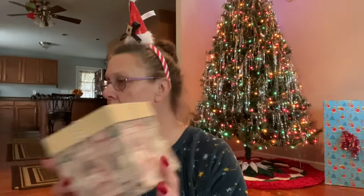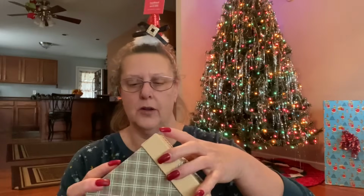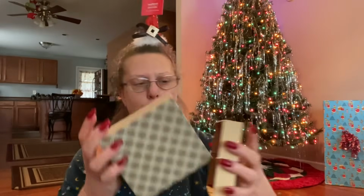Here's what the inside looks like. Very nice box. You really don't need to put any wrapping. Put a gift tag on there and bam, it's done. They had this design as well, which I thought was very pretty. It's got some sparkle in there. There's your top. Your inside, if you're wondering, is that dark red.